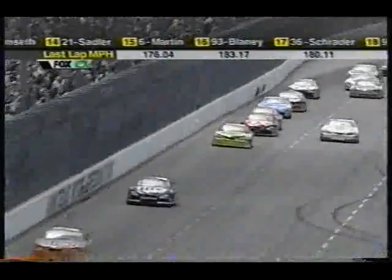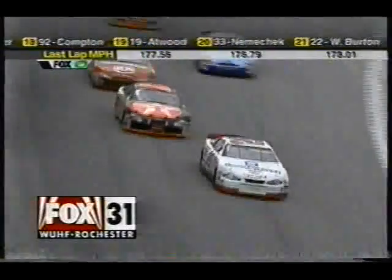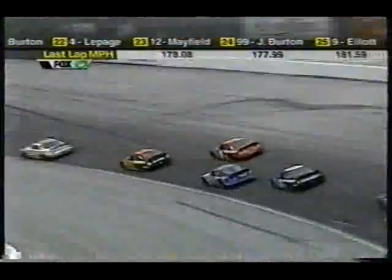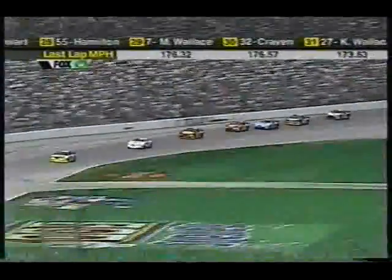Looks like Ricky Rudd, our 28 car, he had a little bit of trouble right there. Oh, he went down into turn 1 and the thing just took off on him. I mean, up the track it went. Did a good job of hanging on to her because she was headed for the wall.